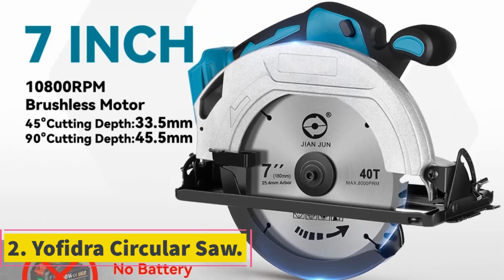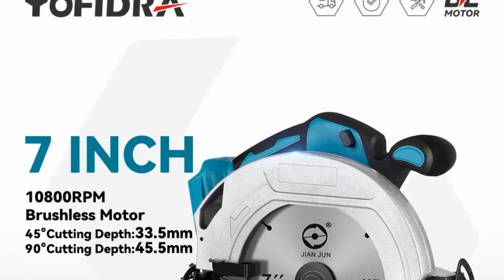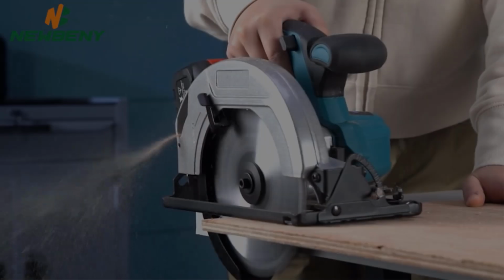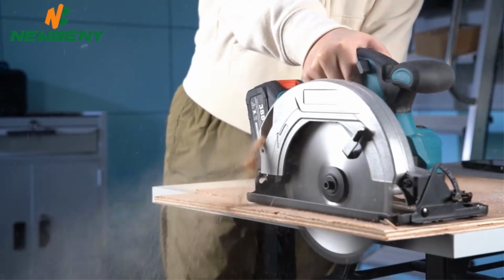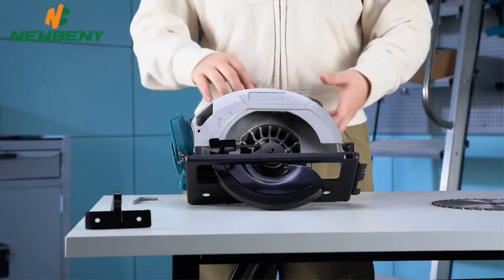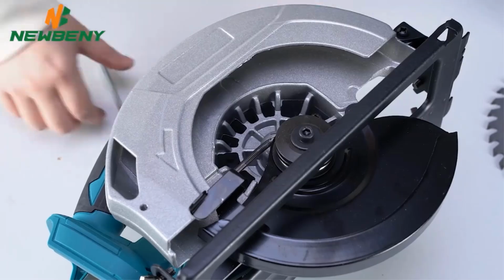The Yofidra 7-inch brushless circular saw is a versatile power tool designed for woodworking tasks, powered by a brushless motor capable of reaching a maximum speed of 10800 RPM. With a cutting angle range of 0 degrees to 45 degrees, it offers flexibility for multi-angle cutting. The saw can cut materials such as solid wood, PVC, MDF, plywood, stone, wood, and ceramic tiles.